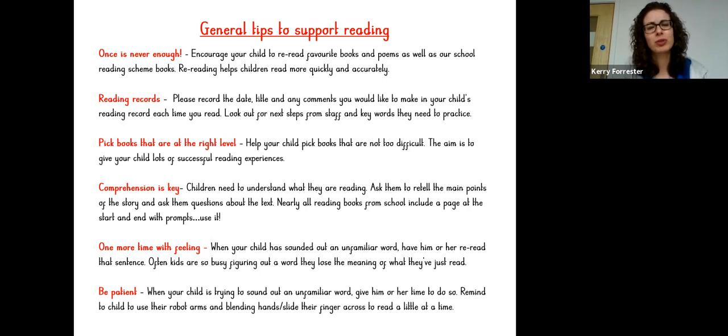So please do look in their reading record, and please do write, because we love to see how many times children are reading at home. It gives us a really good idea of if a child's reading every day at home and struggling with something, we know we need to put some more intervention in. But if they're not reading at home, we're going to think they need a bit more practice.